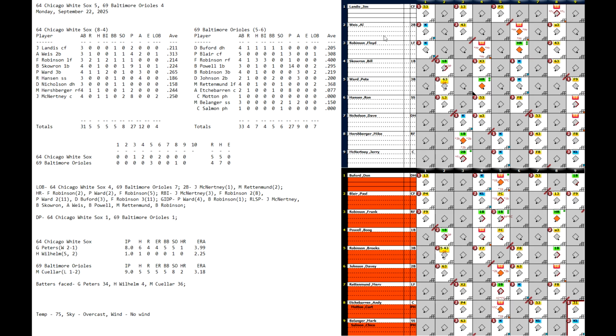But look at this efficiency by the White Sox, as here in the 3rd inning is when they scored their first run with a single from Mike Hirschberger, followed by an RBI double by Jerry McNertney. That got them on the board. And then the 4th inning, Floyd Robinson walked. There's one of those walks, and Pete Ward hit a 2-run homer. This was Ward's 2nd home run of the tournament. That put them up 3-0.